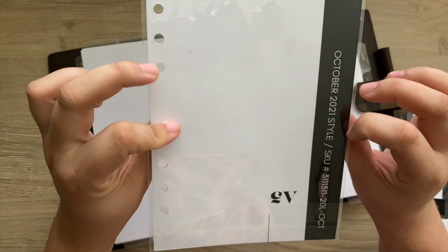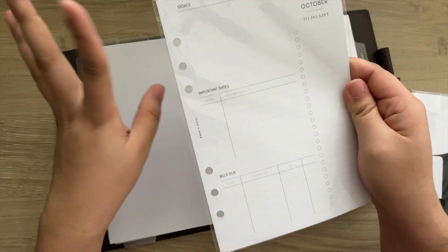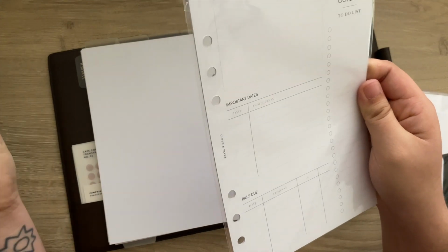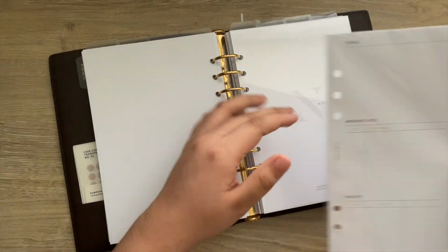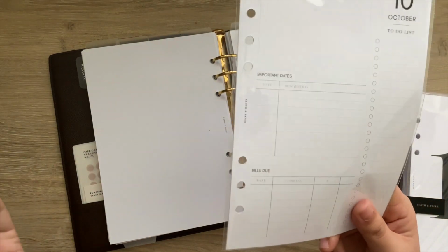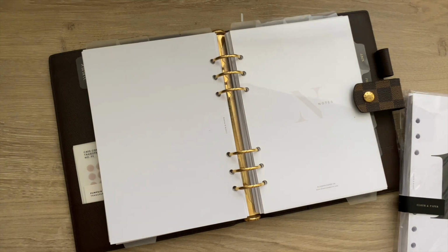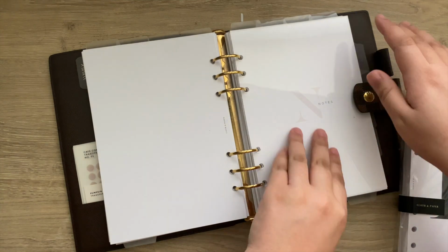Another thing that I am going to add as well are these inserts. So these came in the Cloth and Paper subscription box. They are the 2021 style vertical weekly inserts. I couldn't destash them, so I'm just going to use them. And I think I'm going to use them under notes and maybe do like daily notes. No idea. But I don't want them to go to waste. And since I couldn't destash them, I'm just going to find a way to use them. So I'm going to put all of these in.